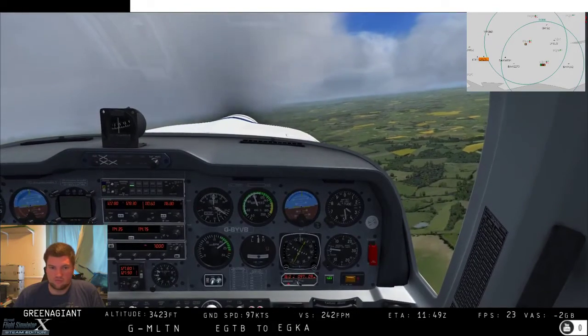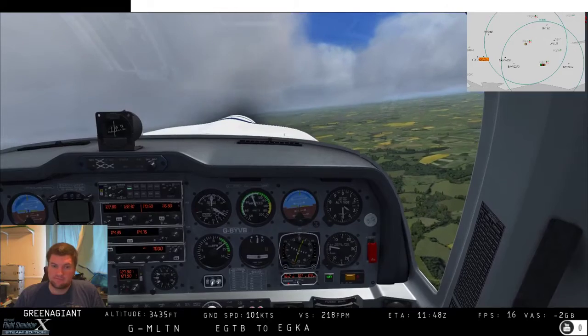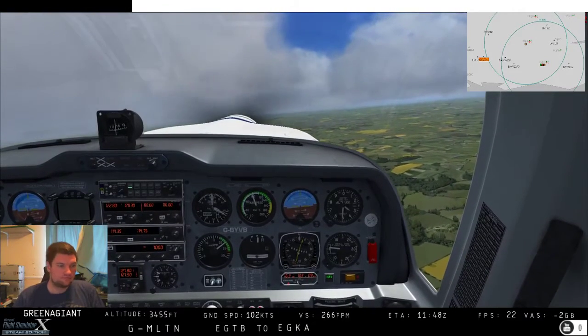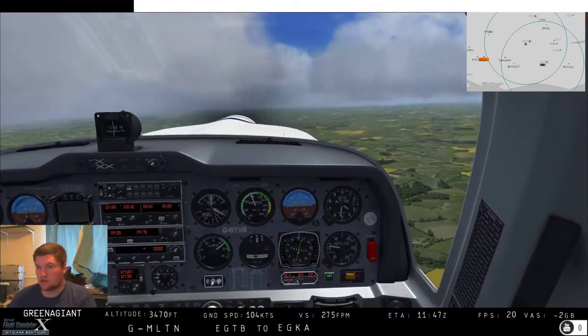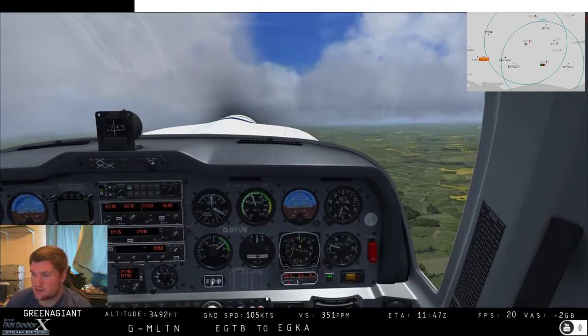Oh, there we go. We're on the radial there. So now we're on the radial, we can flick over to Goodwood. 26 miles to go.